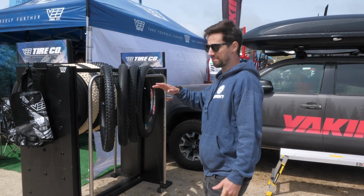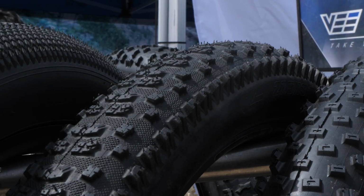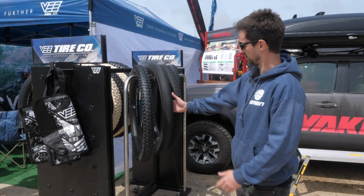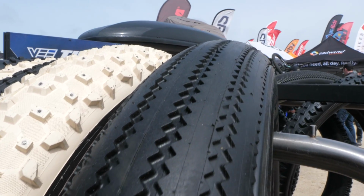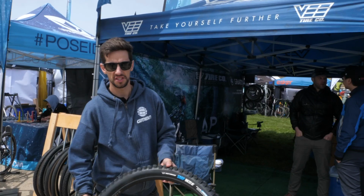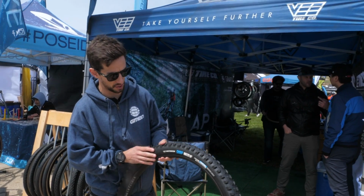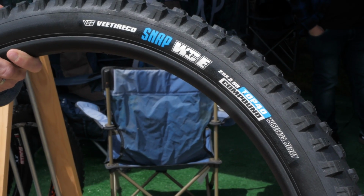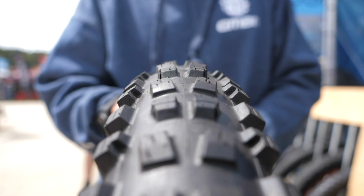The Vee Tire have got a massive variety of tyres, from the weird and wonderful to the more normal mountain bike ones. Check out these plus tyres, got like a slick one there, like a retro motorcycle looking fat tyre there. So this is their brand new downhill tyre that the Propain team's using at Downhill World Cup. The Snap WCE, top 40 compound. They're saying it's not the fastest rolling, but it's got the most grip.